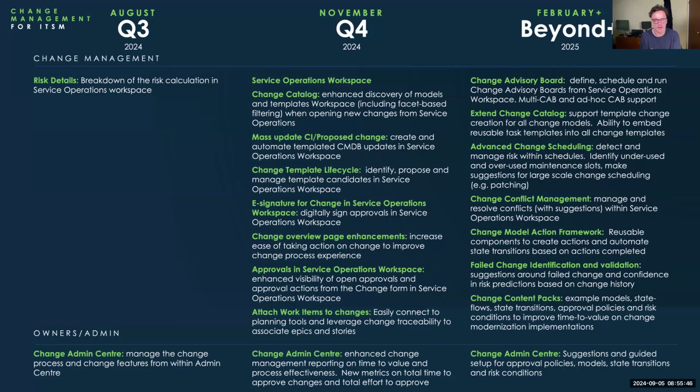So we want to make enhancements to change scheduling. We want to make it easier to use, more intuitive from within Service Operations Workspace. But that's yet to come. For now, we have feature parity from the point of view of change scheduling in Service Operations Workspace, yes. Okay. So more goodness to come on the scheduling, because that's always been and always will be a challenge.